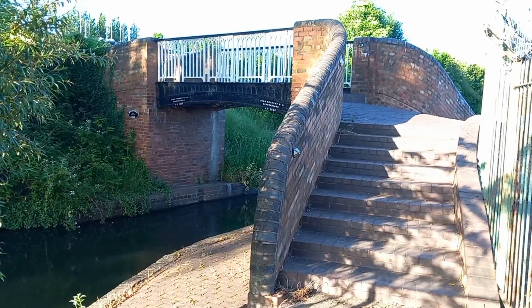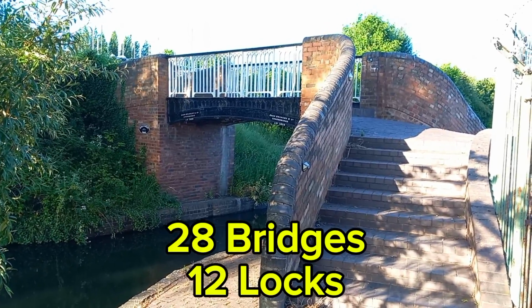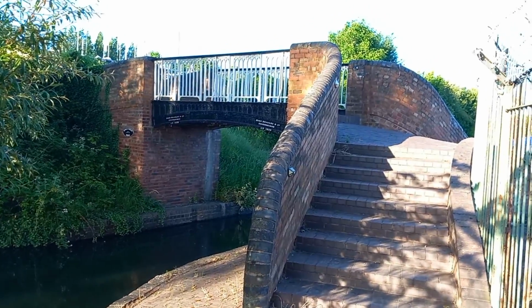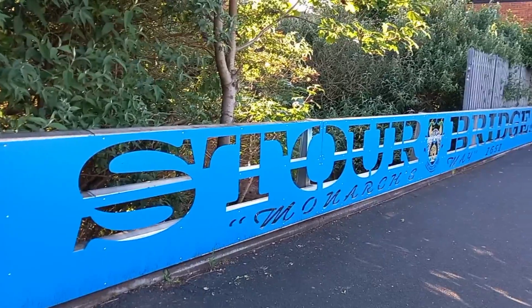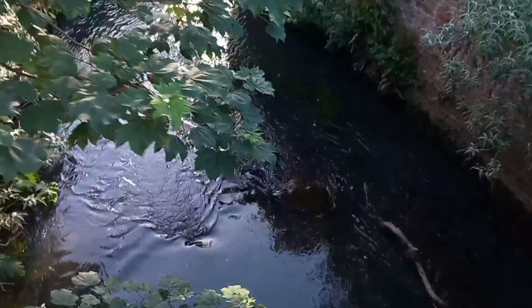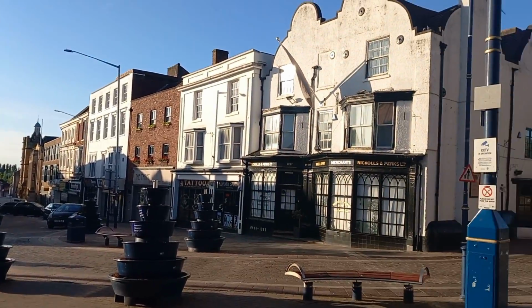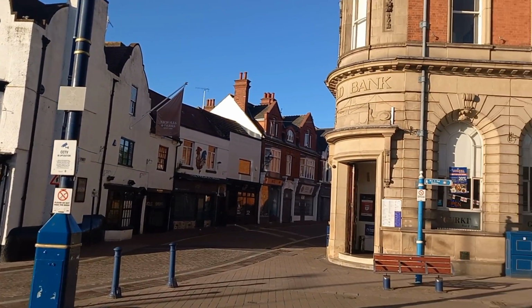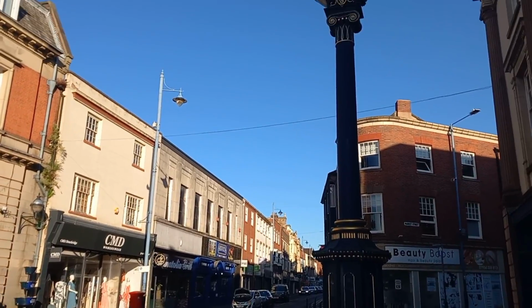So I make this bridge 28 and 12 locks on the canal from Kidderminster to Stourbridge, and we've reached the end, literally the end, because the canal can go no further than here. And by the end of the canal, I guess you have the Stourbridge itself, which is going over the River Stour. This is our last glimpse of it today. So like Kidderminster, I have to walk through the town centre to get between the canal and the station. This is much more quieter than Kidderminster this morning.